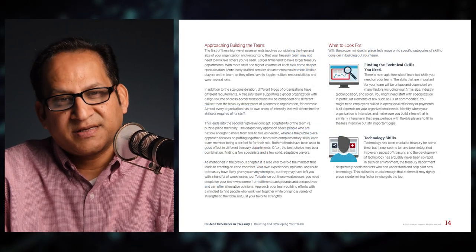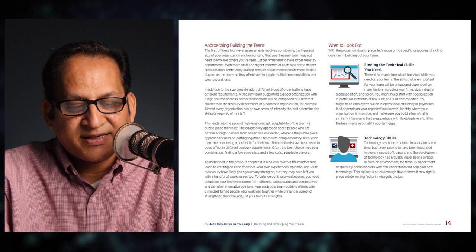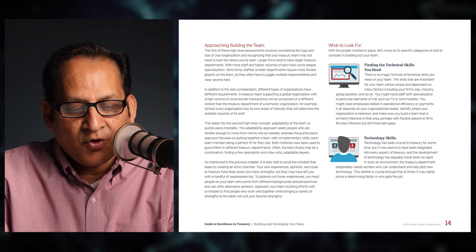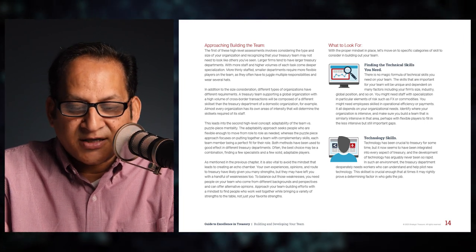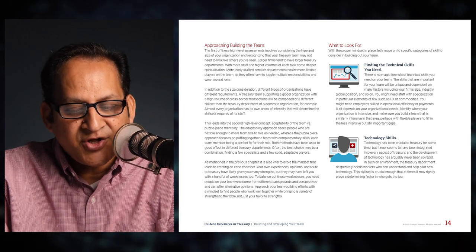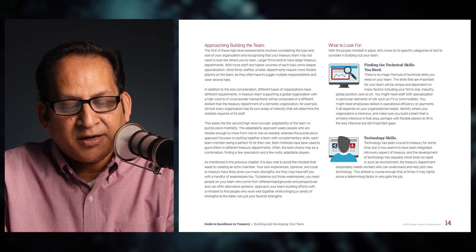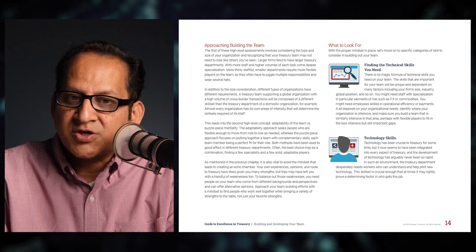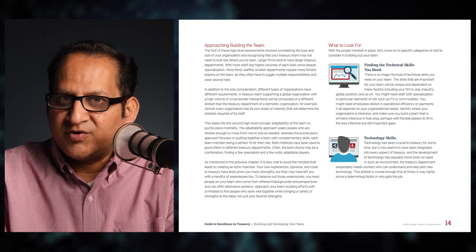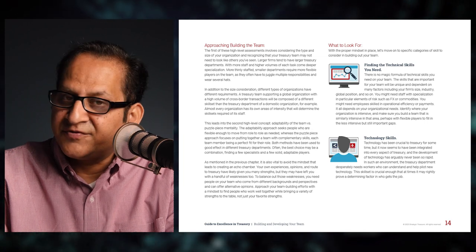Approaching building the team. The first of these high-level assessments involves considering the type and size of your organization and recognizing that your treasury team may not need to look like others you've seen. Larger firms tend to have larger treasury departments. With more staff and higher volumes of each task come deeper specialization. More thinly staffed, smaller departments require more flexible players on the team, as they often have to juggle multiple responsibilities and wear several hats.